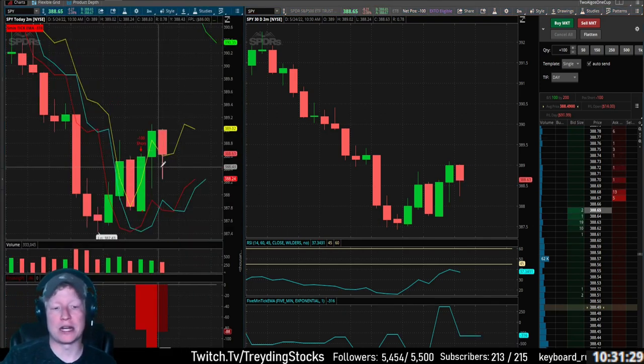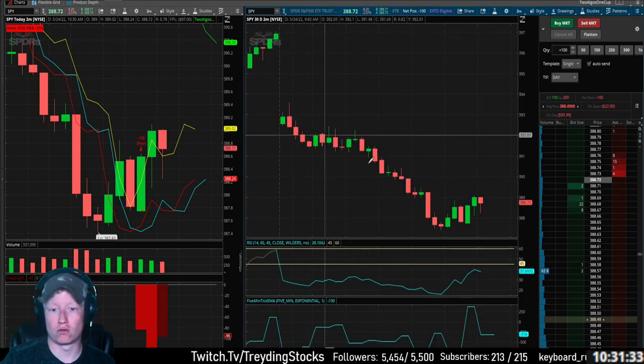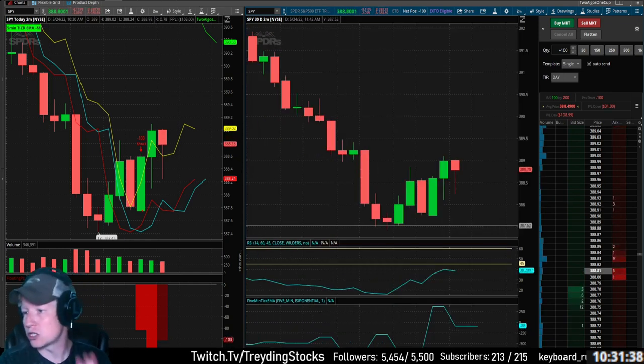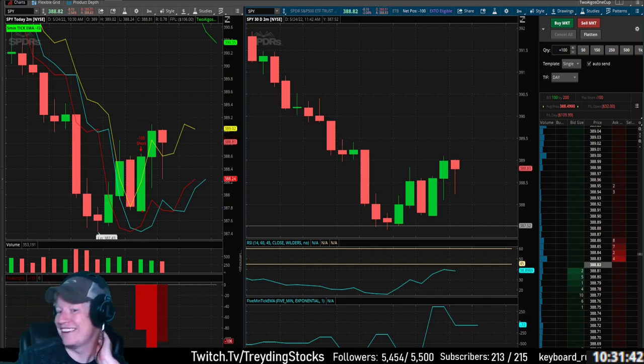Okay, just trying to break down again, but getting another bottoming wick. SPY, once again, short, extremely weak all day. Now Trey short, it wants to show some strength. Of course, why wouldn't it?